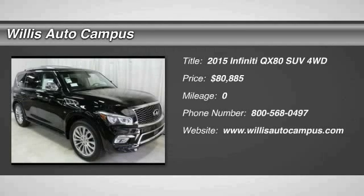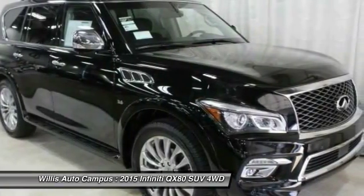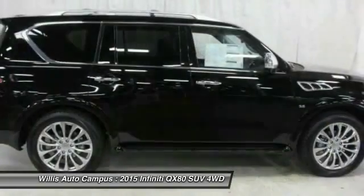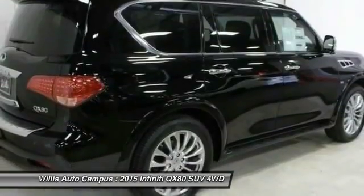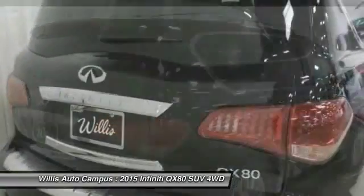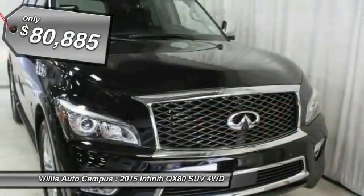2015 Infiniti QX80. If you are in the market for a full-size luxury SUV with all the latest technology to make driving easier, look no further than the Infiniti QX80. It packs a strong engine, excellent manners, and a well-equipped cabin. The QX80 is the most fuel-efficient of its kind and is priced below $85,000.